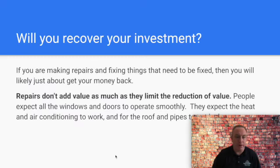Major repairs, if you're looking at a major repair that's on par with a flip, don't do it. All right, if you're making repairs and fixing things that need to be fixed, then you will likely just about get your money back. You might get a little bit more. All right, the key here is that repairs don't add value to your house as much as they limit the reduction of value, like I just said.